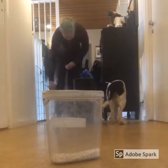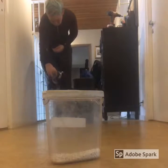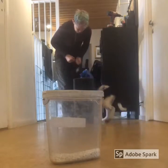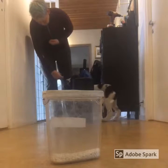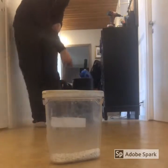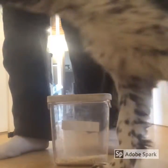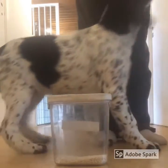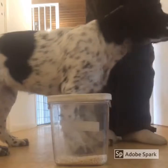And as you can see, I should trust my left hand better than the right hand, because she's used to getting treats in the left hand, which she's not used to from the right hand. And I want her to trust them equally.